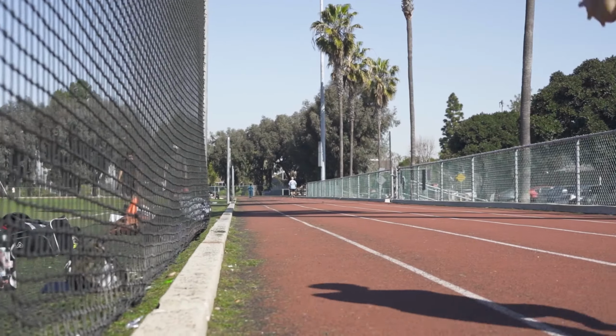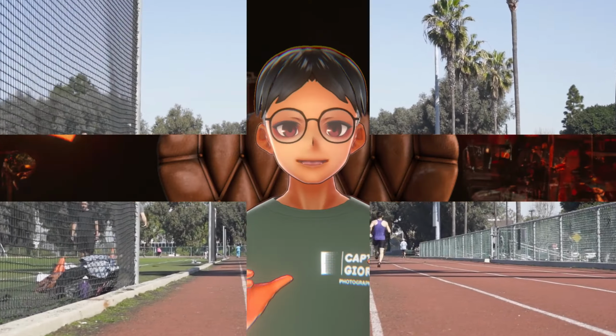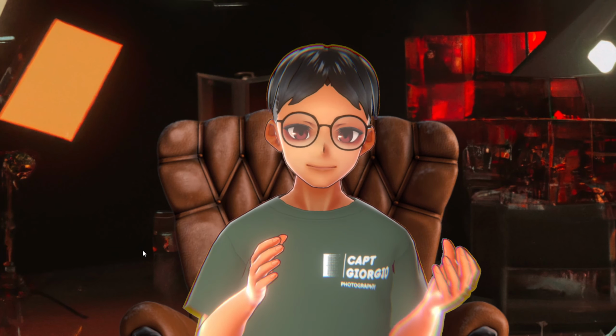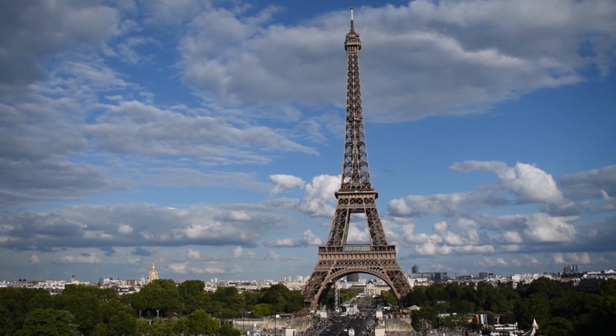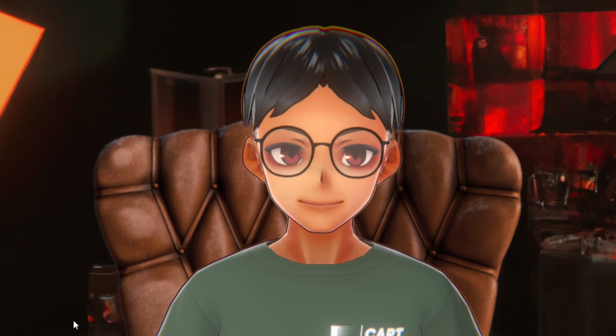My name is Captain Giorgio, and today we're going to be covering the Olympic Games. Now, this always occurs every 4 years or so, and this time the Summer Olympics was held in Paris, France. Now that the games have concluded, let's look back and see which ones were the best photographs that were taken. These are, in my opinion, some of the best ones.